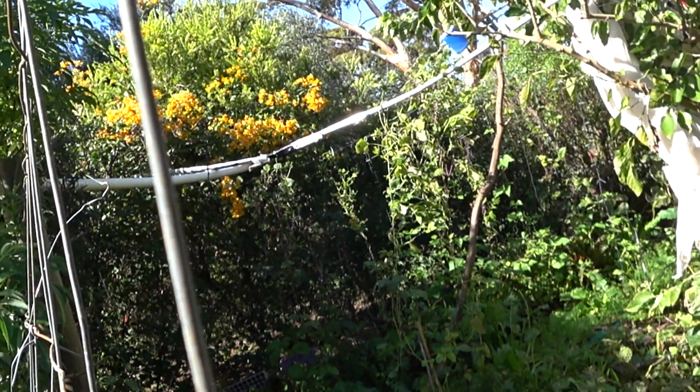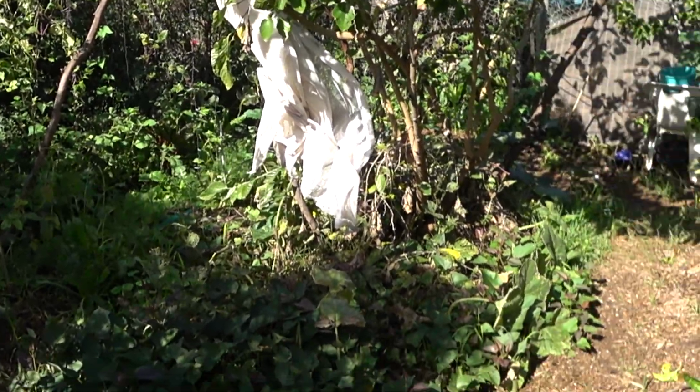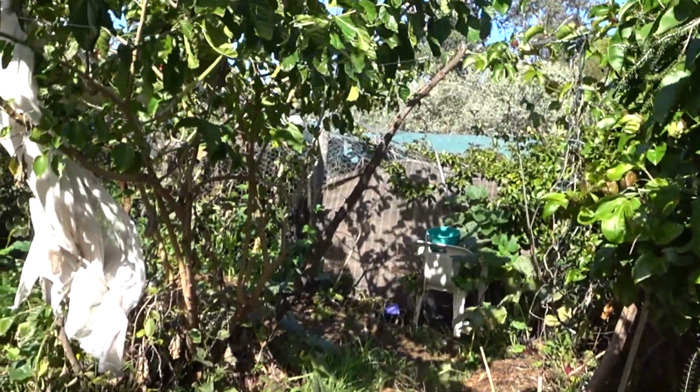And there's a few beans and things. This is where the snake beans are. Some pumpkins growing. I need to do a bit of maintenance in here.